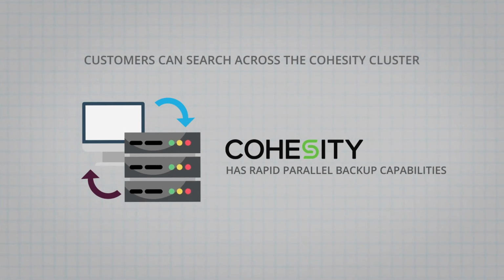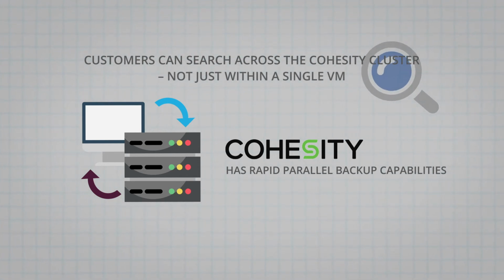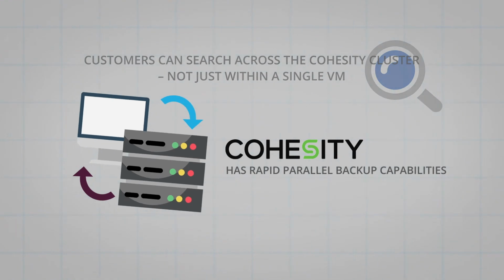Customers can search across the Cohesity cluster, not just within a single VM, to be sure that they have full visibility into where the trigger files have spread. Additionally, Cohesity can analyze and protect the Active Directory environment directly from its UI. It simplifies the process of protecting AD, which is important because hackers will often try to penetrate the AD environment. They do this to damage critical applications and force payment of the ransom.